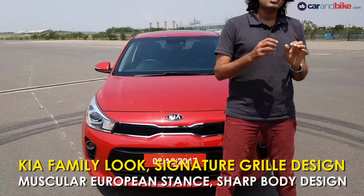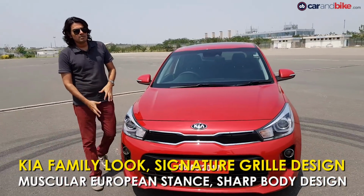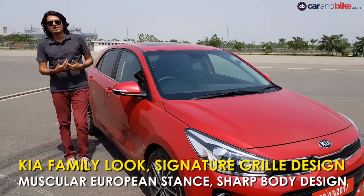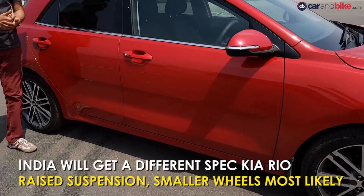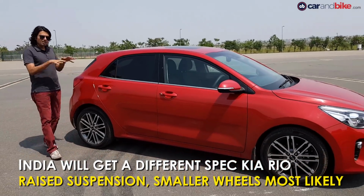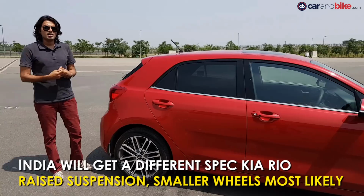Of course, remember, I've been saying this throughout, this is not an India spec car, it is the global spec, which is why it sits a lot lower, nice big wheels as well, and if this was to be launched in India, well, you better believe it, that part of the story will certainly change, because the suspension will be tuned differently for India. It will probably be raised, which is a pity really, because the car looks really sexy hunkered down like that. In terms of proportion and size, nothing special, because of course that's what you need to do in the hatchback space.